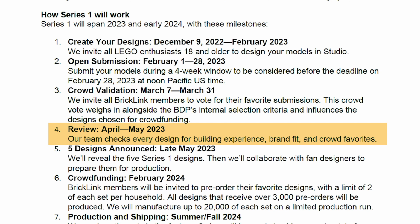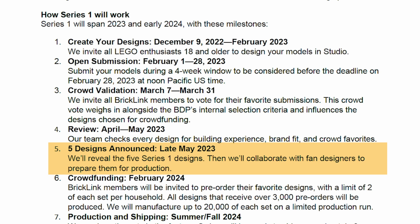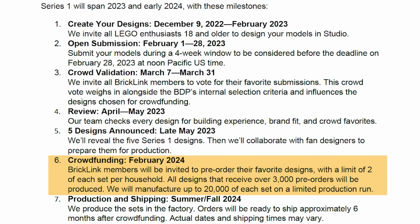The next phase in April and May is the design validation, and the winning designs will be announced late May 2023. Designers of the selected entries will have to work with BrickLink to prepare the designs for production. The designs are expected to be finalized by September 2023, but the crowdfunding phase only begins in February 2024 to be as close to the production window as possible.